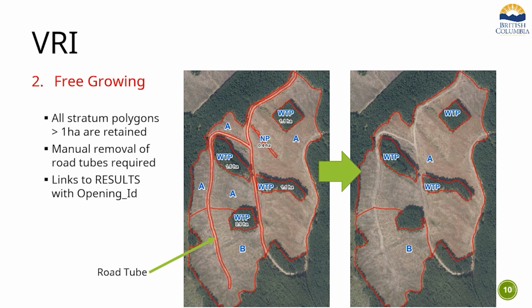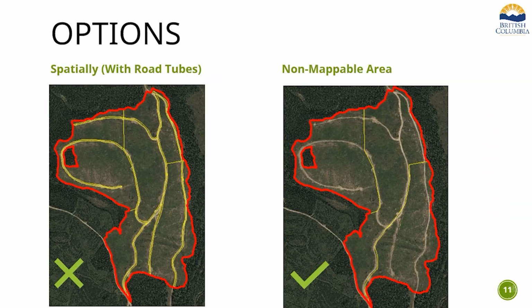So if an opening gets submitted with spatial roads to results, like this image on the left, so these are the road tubes right here and here, then someone has to manually remove these road tubes. A GIS analyst has to actually snap the stratum boundary across the road tube right here, which is clearly not an efficient process given we get thousands of submissions each year. So you might be wondering if there's a way to automate this process so someone doesn't need to manually fix the spatial work on every block. Unfortunately, the answer is no.